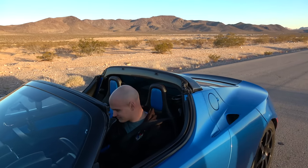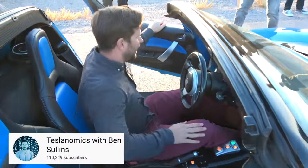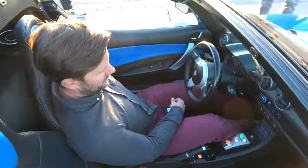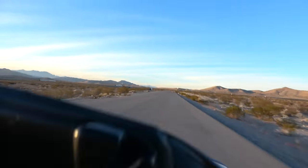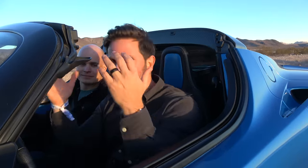Why don't you guys go on a ride? But you still have to wiggle your legs up in there. Yeah, it is easier if you put your legs in first, for sure. All right, what do you think, Ben? Yeah. I'll take it. It's like no other Tesla you've ever ridden in, right? No, the funniest thing, we go to back up and I'm like, where's the camera? I can't see you. What's going on?